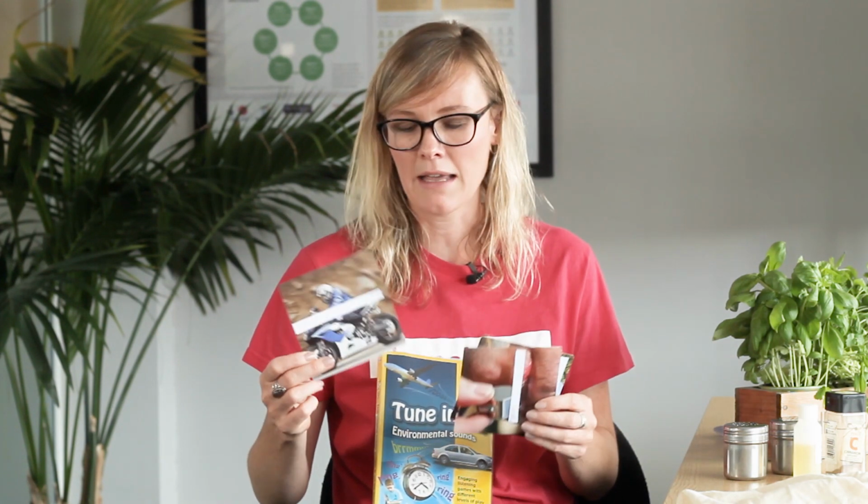So Sound Bingo comes with a CD with lots of different environmental sounds on. Most of them will be familiar, some of them are a bit more tricky. It comes with some cards as well. So if your child does have useful vision, you can use the cards without putting anything else on.